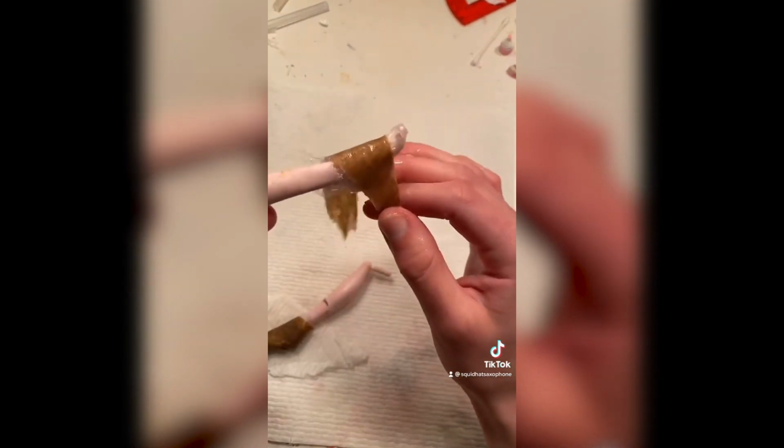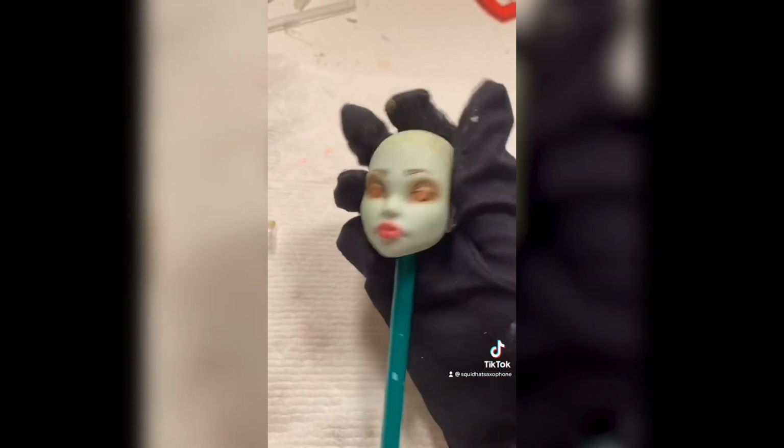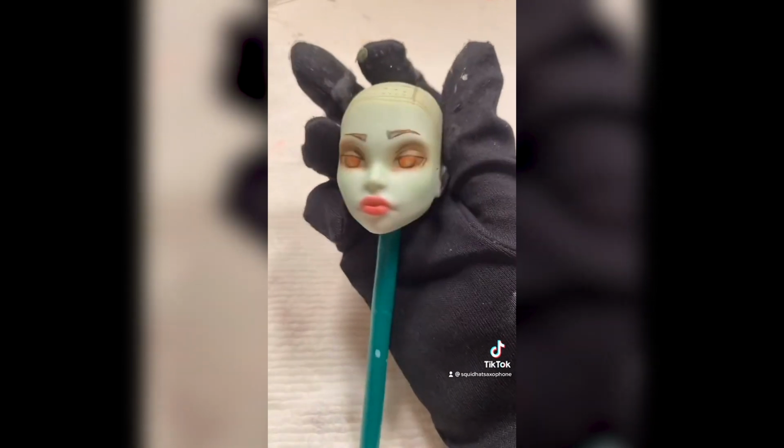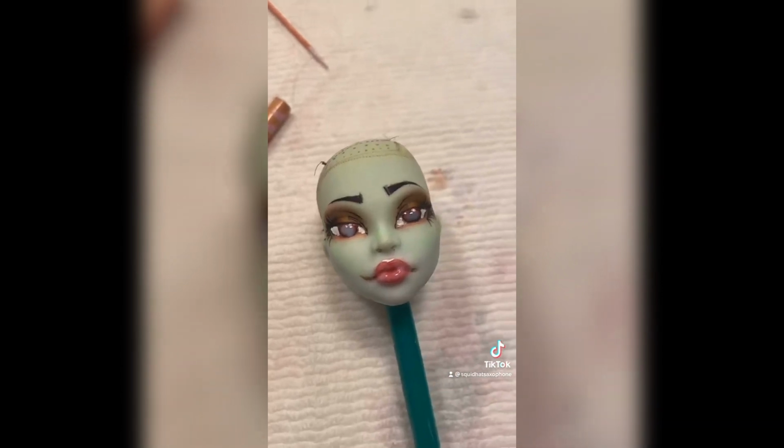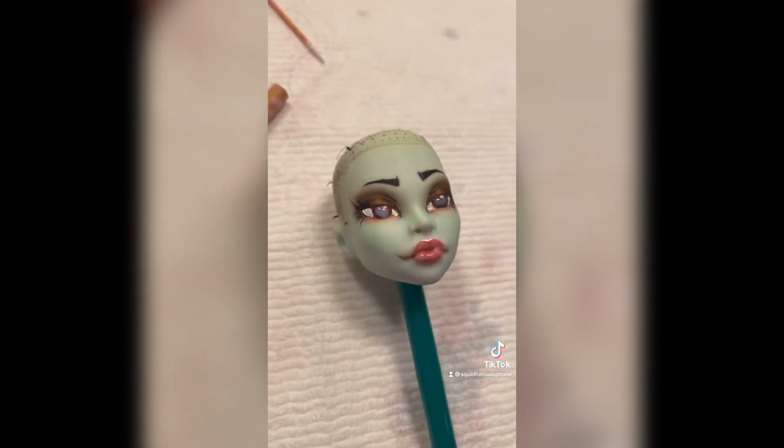For the shoes, I just used my paper mache method, which is water, glue, and paper. And while that dries, I do my first layer of the face-up. And the second layer of the face-up. It's just hard to film face-ups. Finish it off with gloss to the eyes and lips.